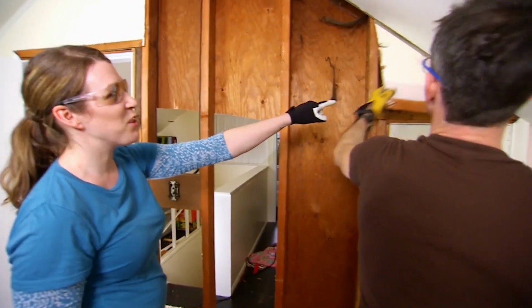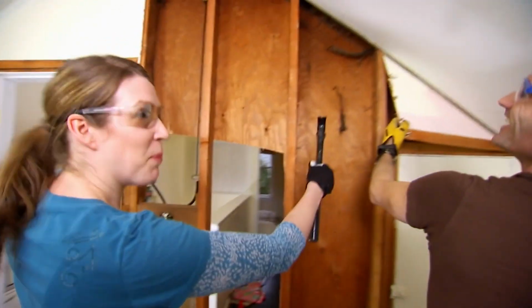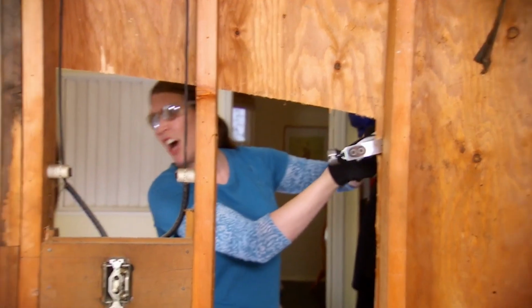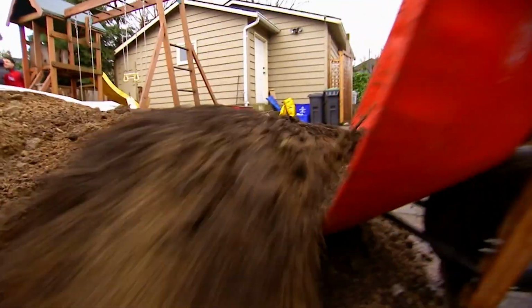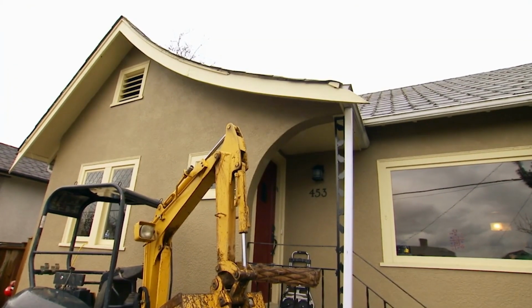Straight. That's the piece you're pulling out. This is the piece I'm pulling out? Don't worry, I got it. I'll be right back. While Gordon strips the attic to prep it for wiring, I'm checking in with the drainage experts at the front of the house, who are searching for the cause of the basement leak.